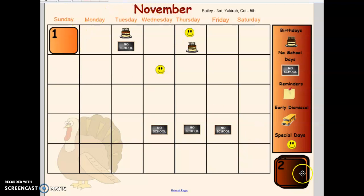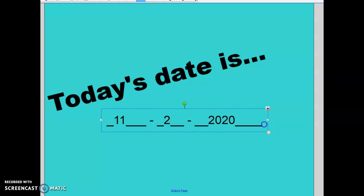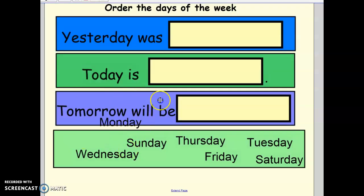Yesterday was November 1st. If yesterday was the 1st, then today is the 2nd. Filling in the date, it's not October, so it's not 10. It's the next month, so it's 11. November 2nd, 2020. And let's put it in words. November 2nd, 2020.